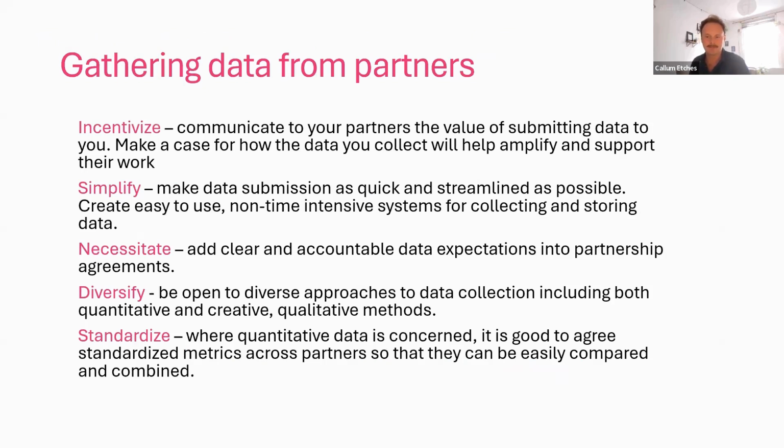It's not an easy thing. And I want to be upfront with that as somebody who's spent his life chasing people on surveys and questionnaires and trying to collect data from people. It's not an easy role for a food partnership to take on that responsibility as being sort of data collector and convener. But there's a few tips really that might help you in that process if you do want to embark on playing that role.